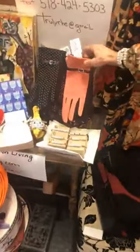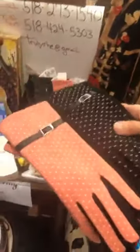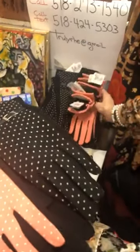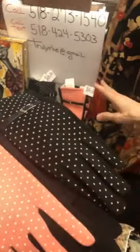All right, we have our glove of the week. We always do a glove of the week. Look at this glove. I have to admit, when we were putting them out, we did sell a few because customers went crazy over them. But I knew I had enough for you guys, so don't worry. When I like something, I order a ton of it.